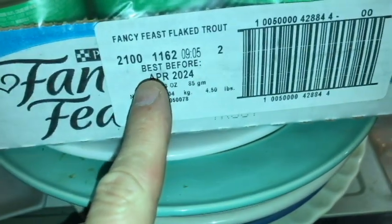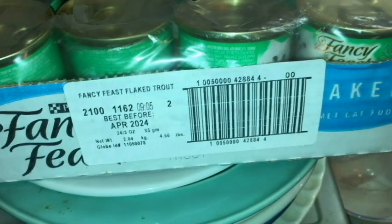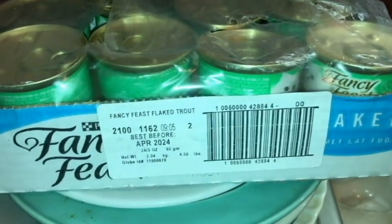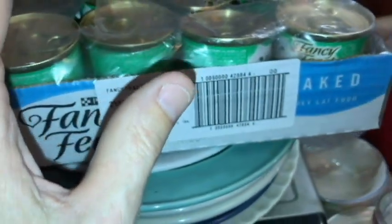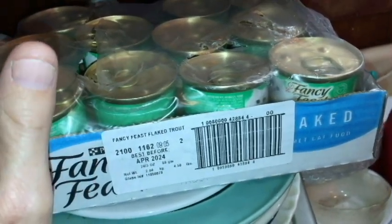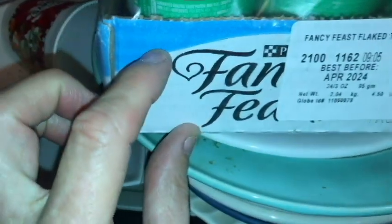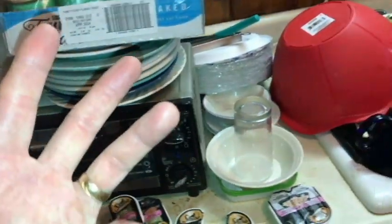But the expiration date on this is April 24th, so that is just about a year because it's April the 29th right now, 2023. We've never tried this, so I got a really good price on this at a bin sale. I think there's 24. I think there's some in the bottom too, maybe. It's either 12 or 24, but anyway, it's still worth the price that I paid.